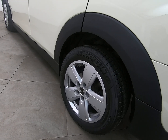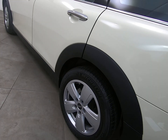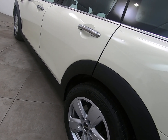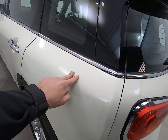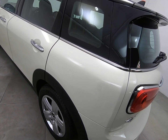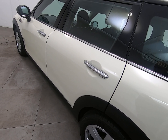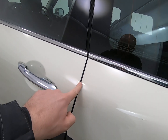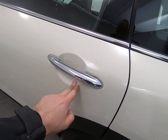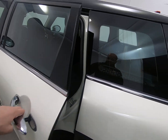That alloy wheel, same as the other two I've already shown you. Once again, struggling to see a single mark. Plastic arch, free from any scuffs. Can't see anything to mention on this rear panel. No chips or scratches. Moving on to the door, exactly the same. Get close up to the door edge again, free from any chips. No marks underneath the handle.